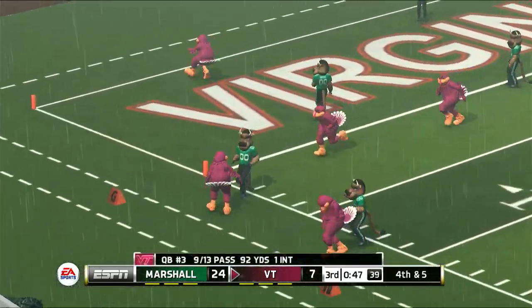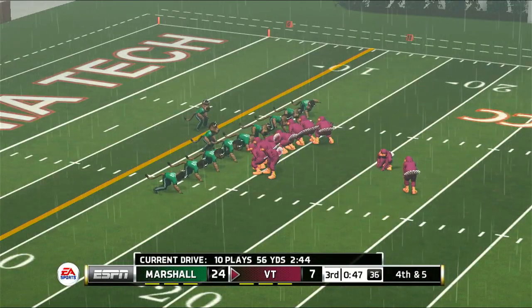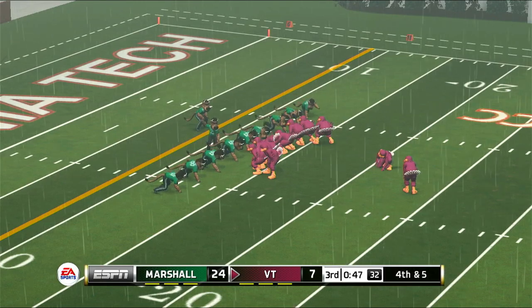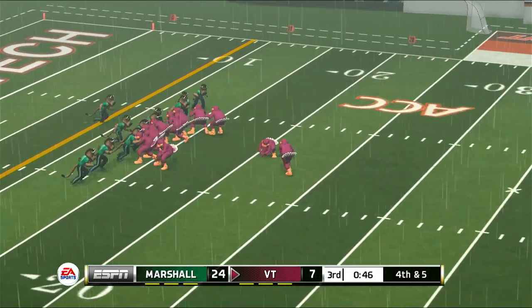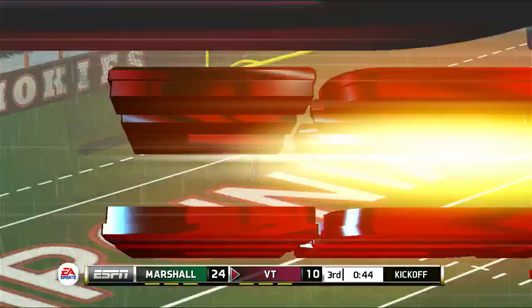Throws it away. You know, when you feel pressure like that, the worst thing you want to do is just throw the ball into coverage. He got away with one right there. He's very fortunate. Next time, he should just throw it away out of bounds. The kick is up, and it's through the uprights.